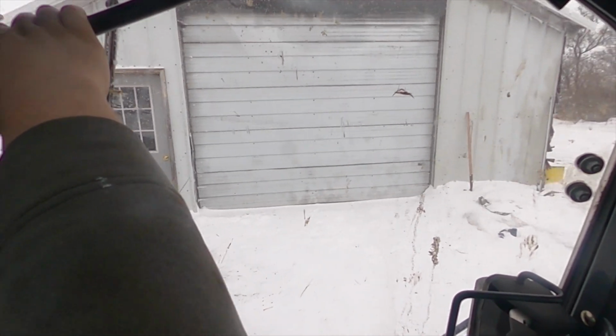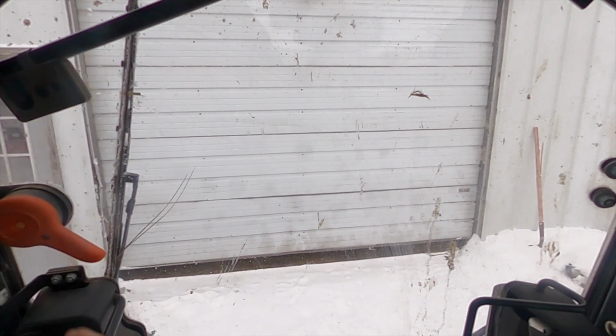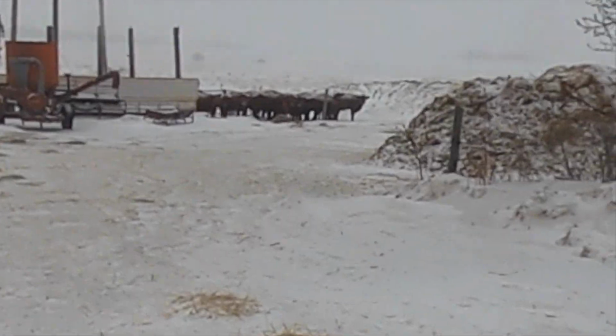It said negative 12 regular temp, but the wind is off, so we can haul.